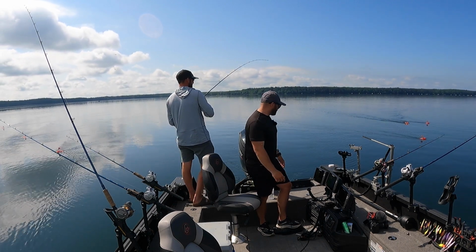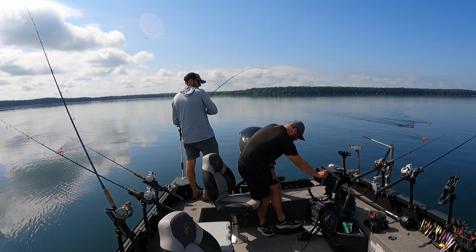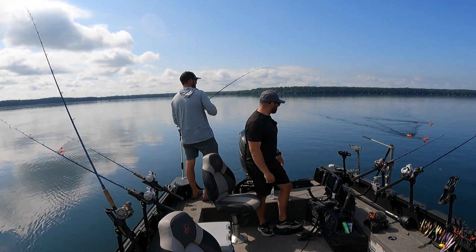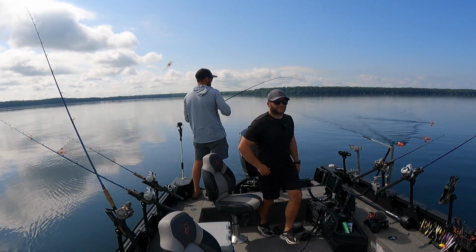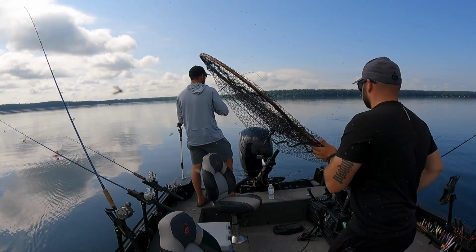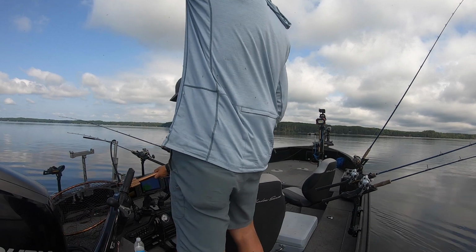Mitchell, take a screenshot of what our 2D and down imaging look like right now. So we'll get you a screenshot right here. I'll just take one in a little bit. This is a screenshot of what just massive amounts of bug larvae and small fry look like in the water column out here over the open water. I'll get it for you. I can grab them too. It's all good.